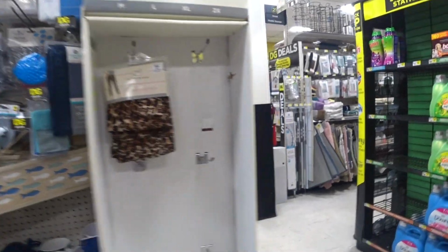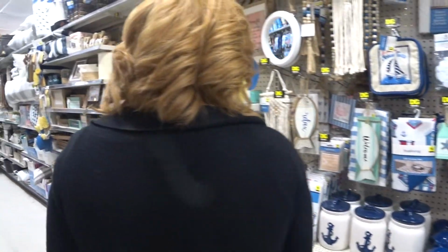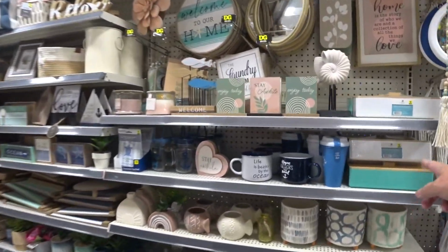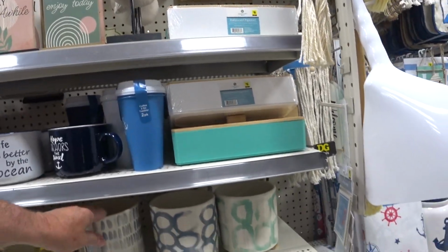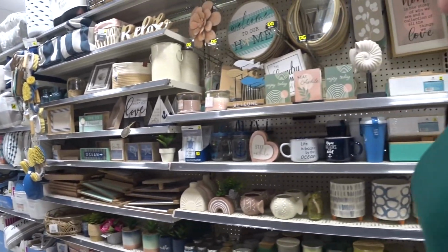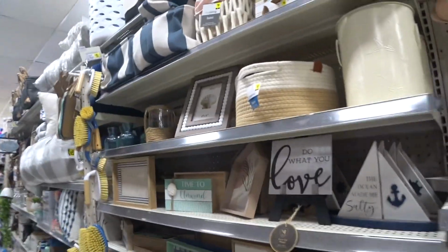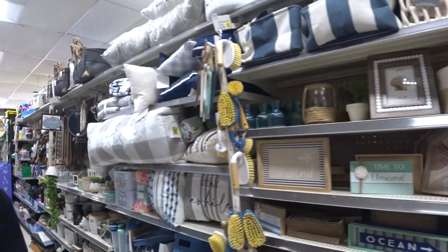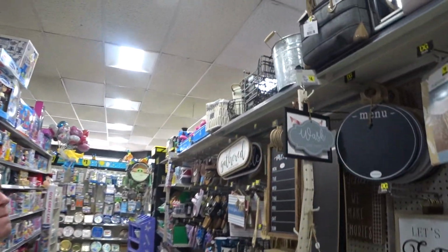Oh, that smell. Oh, that's cool. Yeah, they got a little better selection. They got this bathroom organizer thing. I don't know what these are. They've got those. Oh. They're just better by the ocean. We're in the mountains. I know. That's why I said the ocean is this way. Home sweet home. Well, those are neat little baskets.